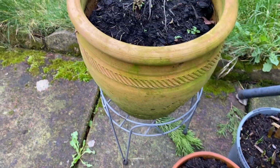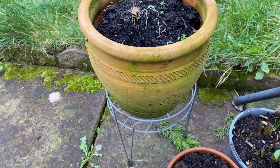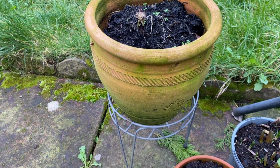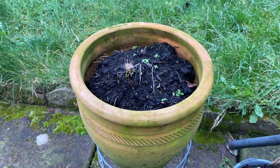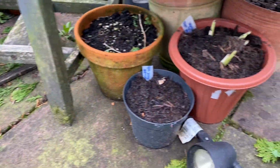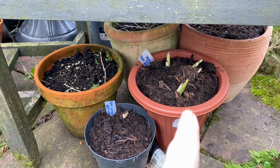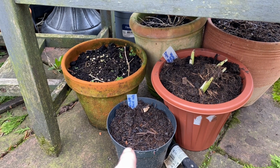Now this pot's needing filled up. There's hosta in here, and this wee stand I got from B&M for like £2.99, and I'm going to get a couple more for the other hostas, because obviously, as everybody knows, the slugs absolutely munch on them. Excuse my wee broken table. It's very weathered. So under here, this is red hot pokers, and there's a pink astilbe bare root in here.